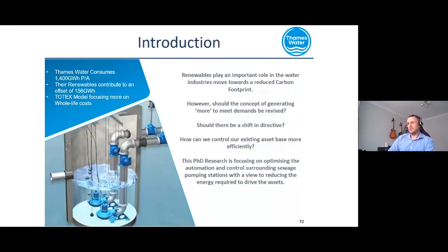Starting off, there's loads of good stuff. Thames Water as a company consumes 1.4 terawatts of energy per annum. We've got a good renewable offset. We generate gas, we've got loads of real estate for solar panels, and we contribute back. We offset 156 gigawatt hours of energy back into that.